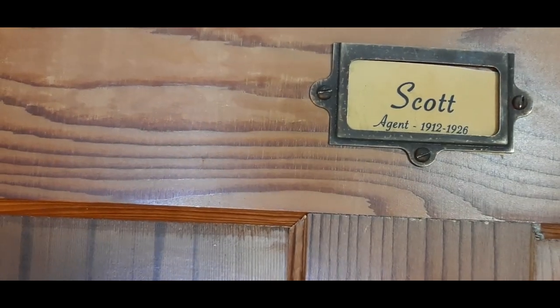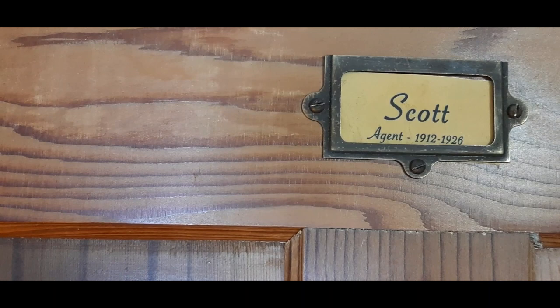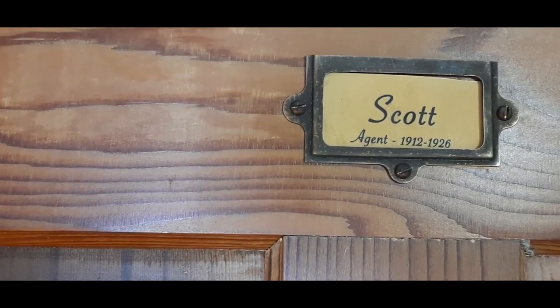And this room is called the Scott Room. He owned it from 1912 to 26. According to the land titles, he was a Toledo scale salesman in Calgary. And so a sales agent. He was a sales agent, yeah, for Toledo Scales.